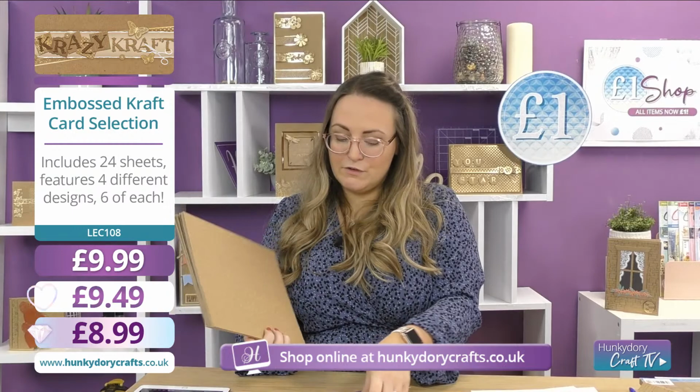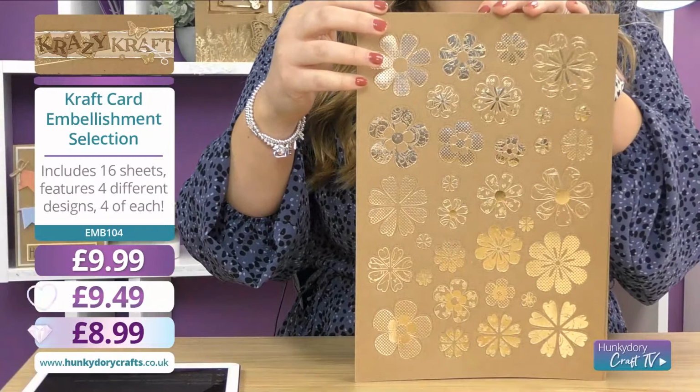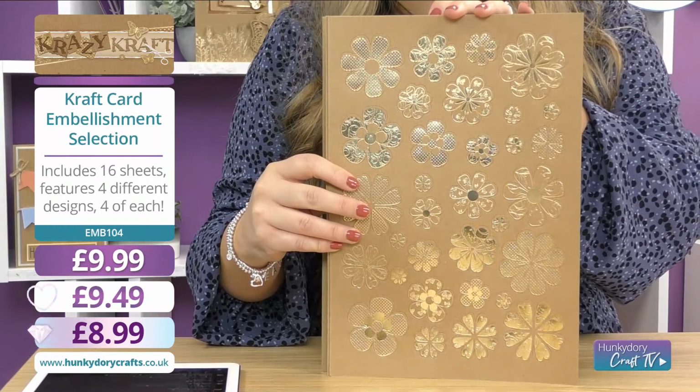And then the last thing I'll show you in this section is our craft card embellishment. So again, all gold foiled, you'll get the 16 sheets and 4 of each design. So of course we've got some lovely flowers here. Pop them out, just add them onto little cards, that finishing touch, or you can layer them up. You can create little wreaths, little decoupage designs.